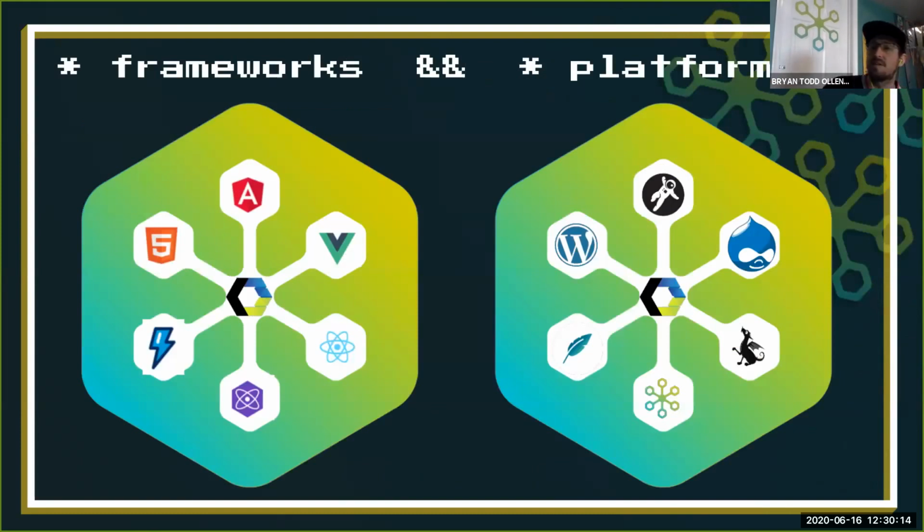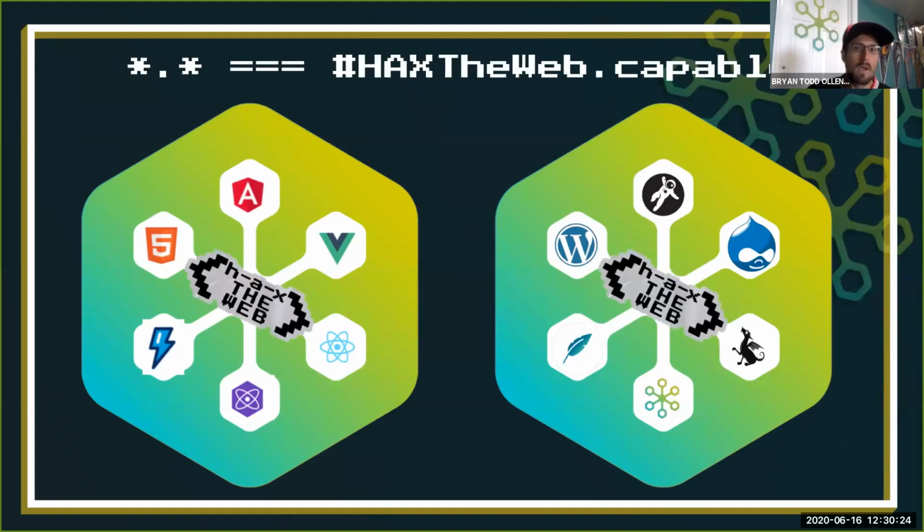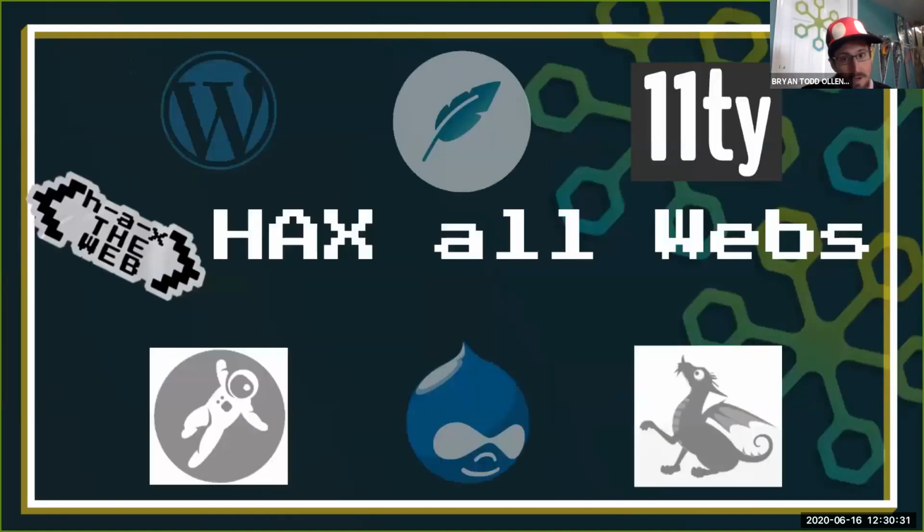So that means, because we're pegging to web components, that we work in all frameworks and all platforms. There are 400 plus web components we've made over the last few years, work in any of these platforms. And that means that HAX can work in any of these platforms, some of which we already have going. So let's look at how we HAX all the webs, or really bring about the NGDLE. Let's turn any system into a learning application.